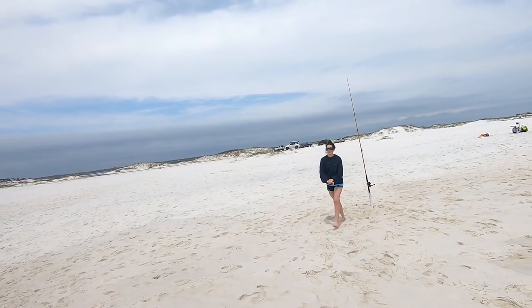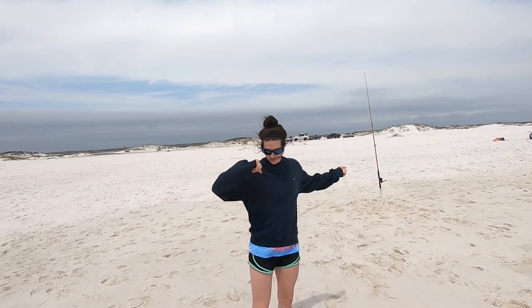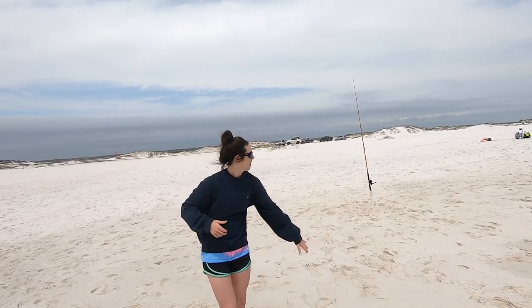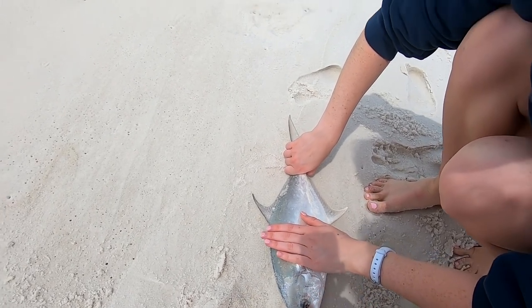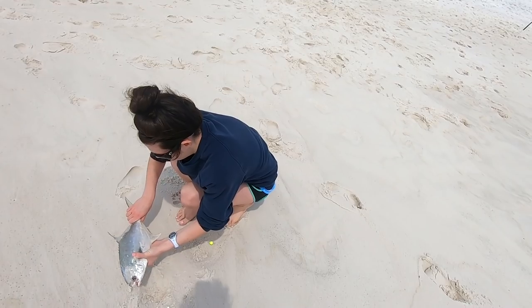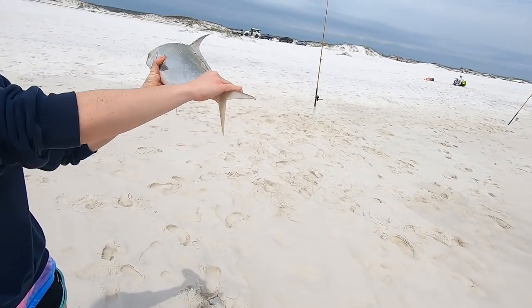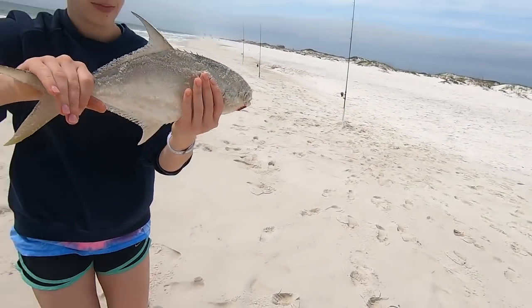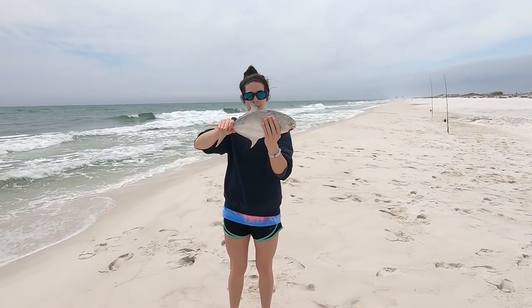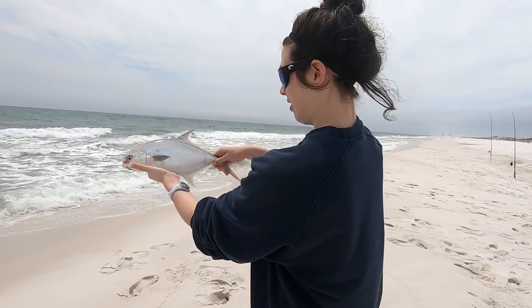Hey, guess who's got the biggest one now? Guess who's got the biggest Pompano now? Hold that sucker on up. Look at the size of that Pompano. I just casted this one out too, like literally. Let me see it. Hold him up. That's a good one right there. That's a good size Pompano.